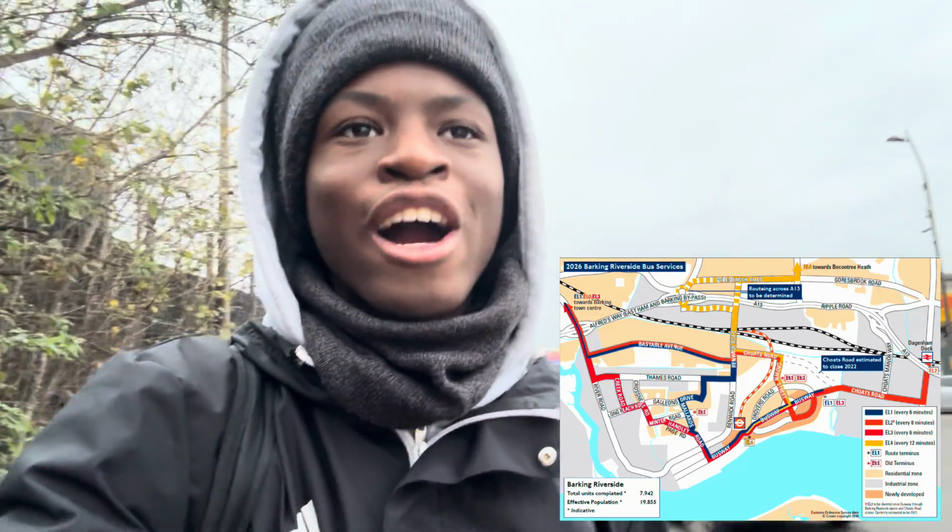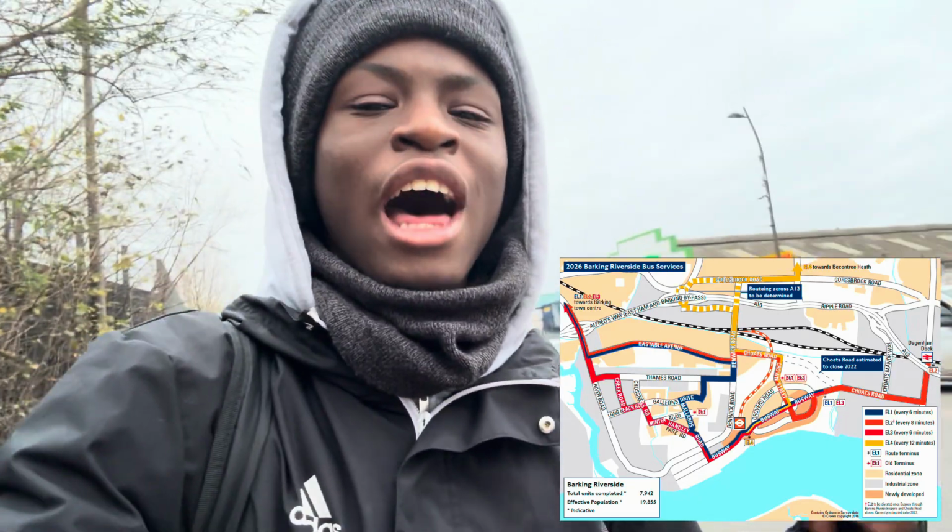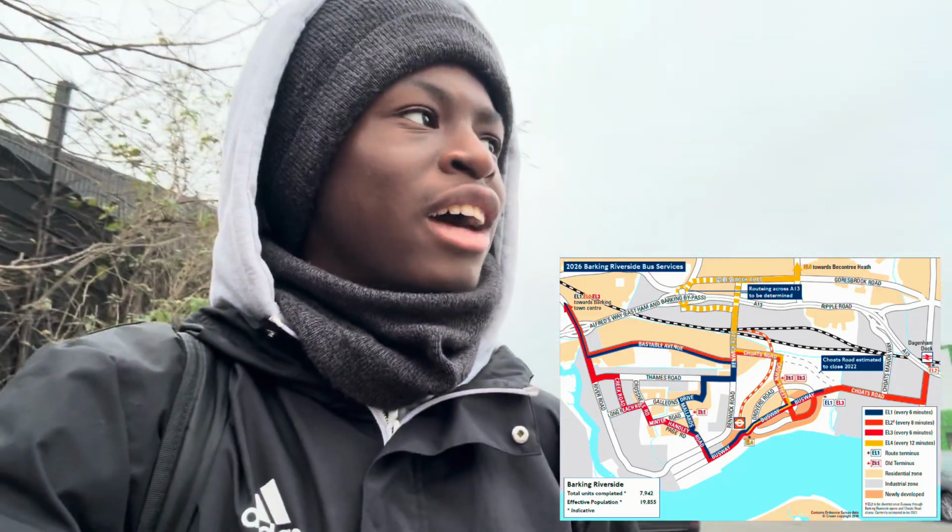But I do remember actually, there was like a proposal for a new EL4 from, if I remember correctly, Barking Riverside to, I think it was Becontree Heath. I'll probably post a link or a picture may appear. But I remember there were proposals for an EL4, but I don't believe it went through. Because 3 routes are enough, I believe, and I agree with that. 3 routes is enough for the commuters around this area to get a good transit system.